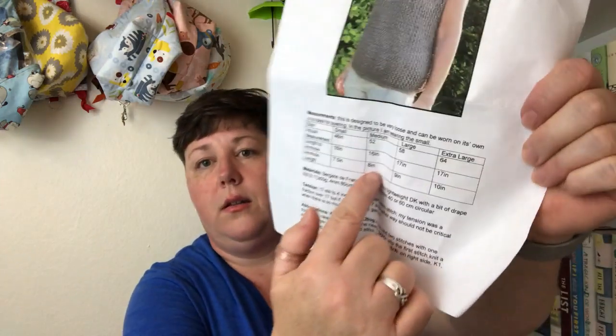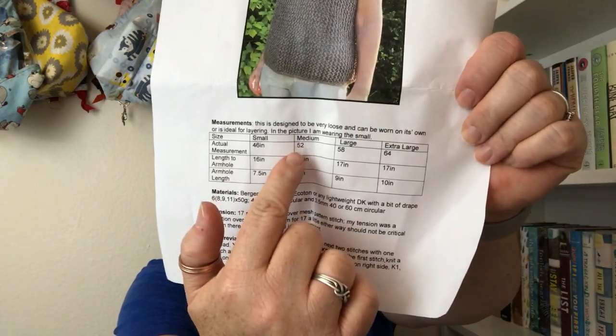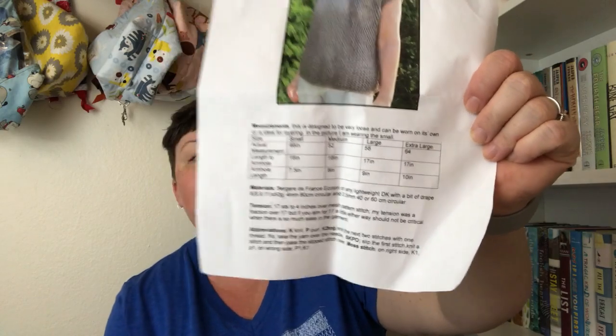I am making the medium size here. So that one there. It's meant to be 52 inches round. And I did that because I didn't want it to have too much positive ease when I started it last year. My friend that has already made it said that she started with the size that was appropriate for her size, and it ended up being super huge, and she had to rip it out and start smaller. So I followed her advice and kind of cut it down a little bit.